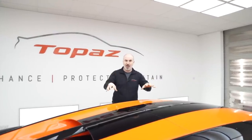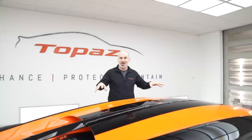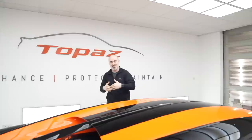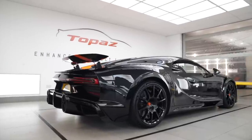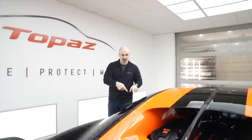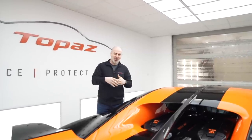Let's go through some of the differences, because this is the first car from the factory. It's chassis number one from Bugatti. So this is the first one in the world. And because it's the first one in the world, we had to pattern it. We had to make sure that the patterns are all bespoke to this car. There's actually only 30 of these. There's a Chiron Supersport, and this is the Chiron Supersport 300 Plus, which is limited to only 30 cars. So it's as if a Chiron can't be exclusive enough, right? And this is even more limited.